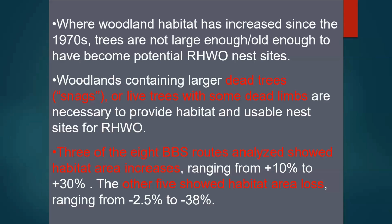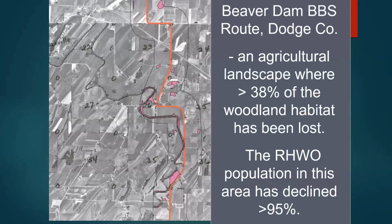Three of the 8 breeding bird survey routes analyzed showed habitat area increases ranging from 10% to 30%. The other five showed habitat area loss ranging from minus 2.5 to minus 38%.